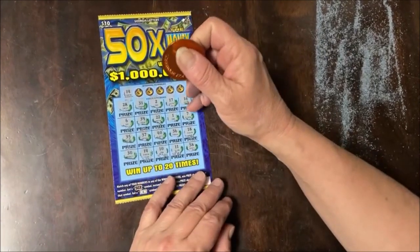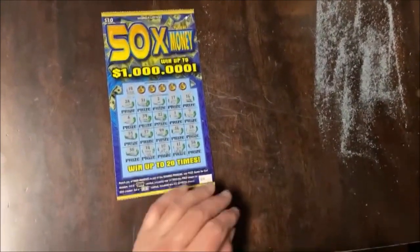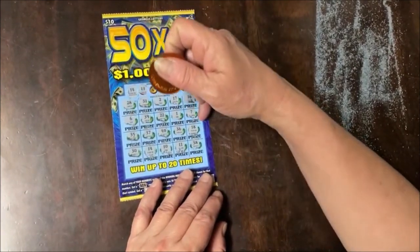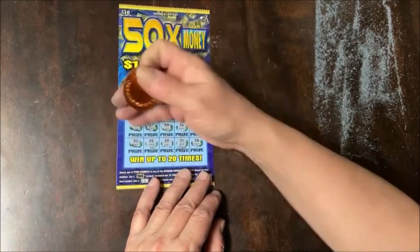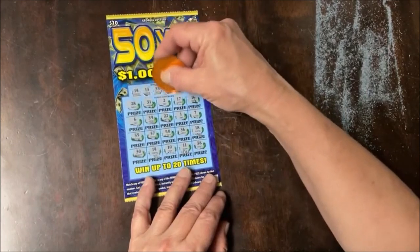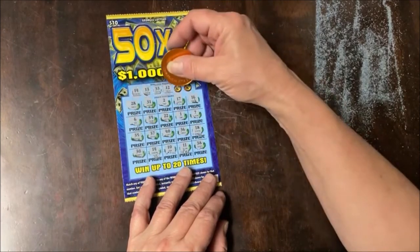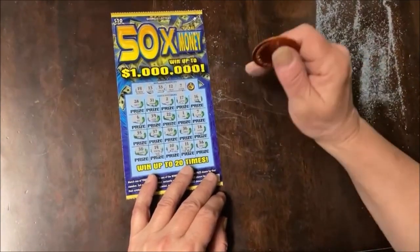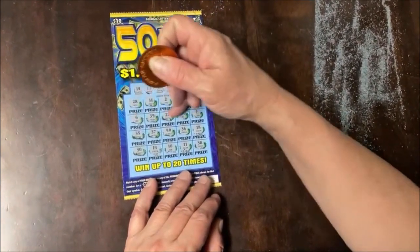Okay, first one is number 14. All right, let's hype it up. Next is number 13. Okay, now number 13. Next is number 33. No 33. Number 12. No, number 12. Number 7. We got a number 7. And the last number is number 37.